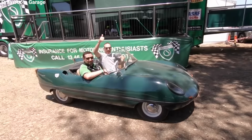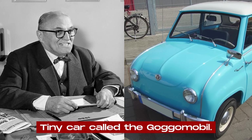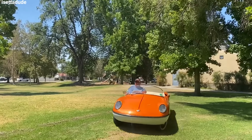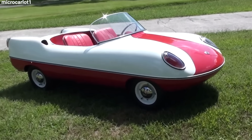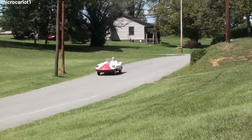to drive. Buckle's inspiration came from Germany, where Hans Gloss GmbH was producing a tiny car called the Goggomobil. These microcars were becoming popular in Europe, and Buckle thought a similar vehicle could work well in Australia. But there was a problem. Importing fully built cars from Germany would be too expensive due to high import taxes. This is where Buckle's creativity came into play.